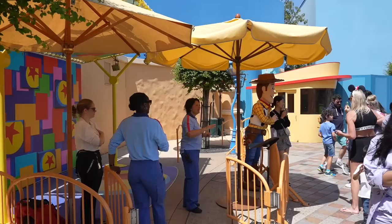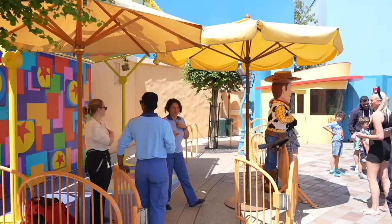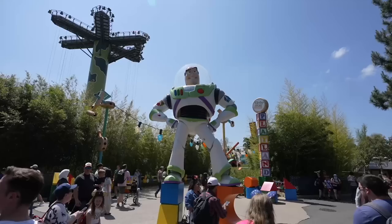Back to the video. Characters don't roam in this park. They have just meet and greet areas that usually encompass a bunch of characters. So here's the Pixar meet and greet area. You can meet Woody, Jesse, Mr. Incredible, Mrs. Incredible. And Slinky Dog is standing by to chase his tail. Now get in there, have fun.